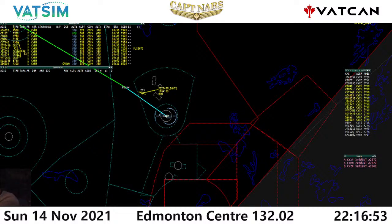And I've got my iPad here with the plates on it, so I'm just trying to see where to vector this guy down. So if I vector him at 3,300, and he's going to intercept at about 2 DME from YMM. The VOR is the final approach fix.